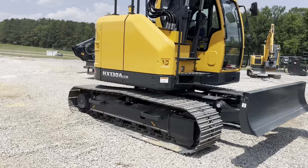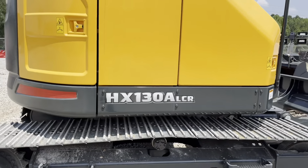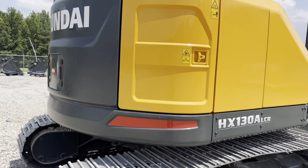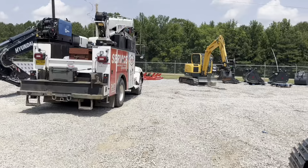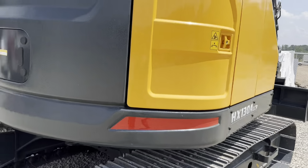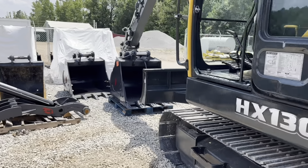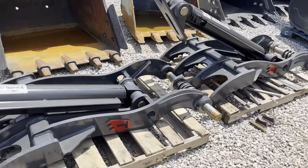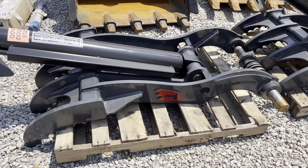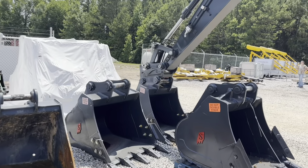So I got this control radius HX130 going out to a customer the Wednesday after the 4th. I got a SSI guy here. We're gonna change buckets. Michael's gonna take that bucket off, get the right bucket that's gonna match up with this thumb right here, and get it put on there.